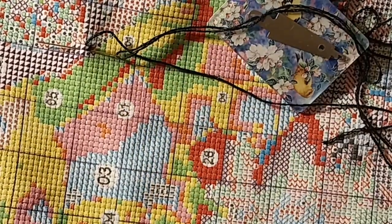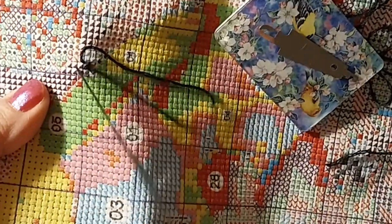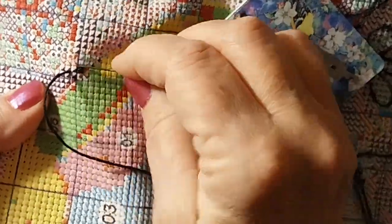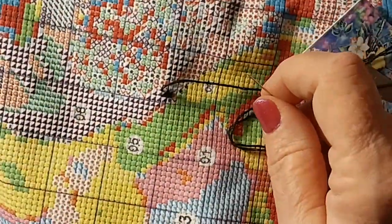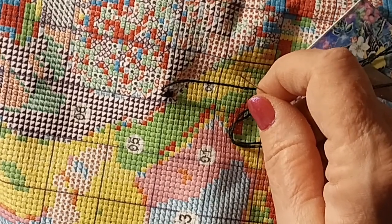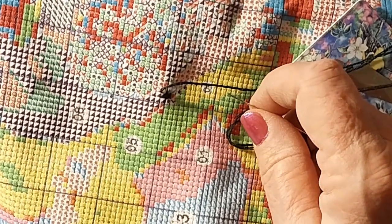Whoop. Hang on. We're having an avalanche. Time to clean the desk again. So what's everybody up to? What are y'all working on today? I hope you're working on exciting stuff. Sorry, I keep hitting this stupid thing.